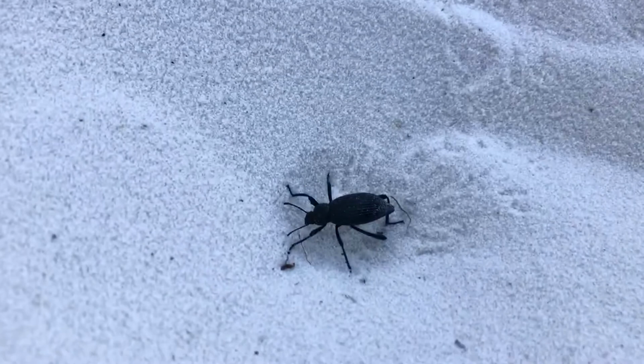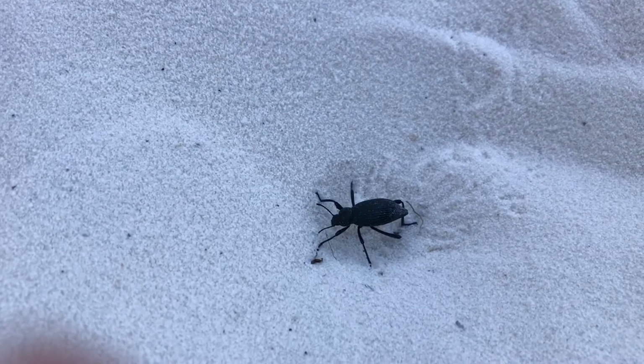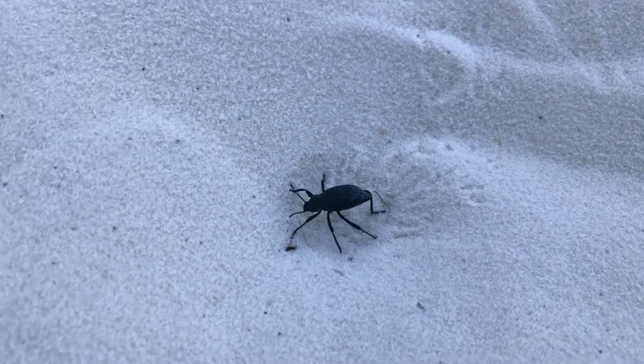He was sticking his butt up in the air. Usually I would think that was for collecting dew, but it's the wrong time of day for that. So I wonder if it's maybe a defense mechanism. Yep, it's a defense mechanism. He sees my hand moving, so he's raising up. So he's probably got a smelly defense, chemicals to use.